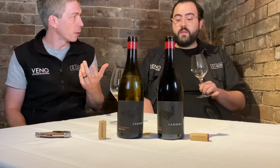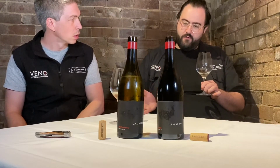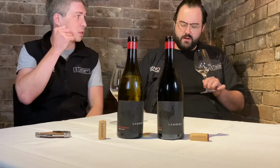It's got quite a lot of fruit there. I think there's a bit of vintage impact here, where this is a little bit fleshier than it may have been in previous releases. Yeah. '19, but there's still that acid that's binding it together. Absolutely, yeah. '19 was a warm year in the Yarra.